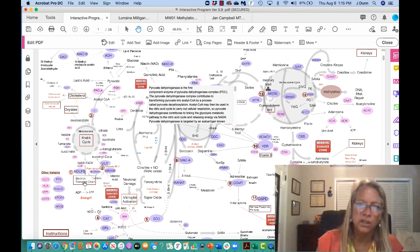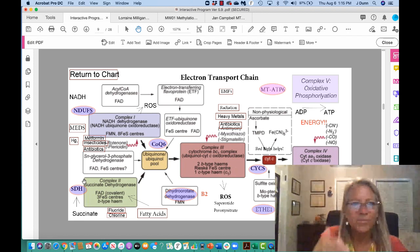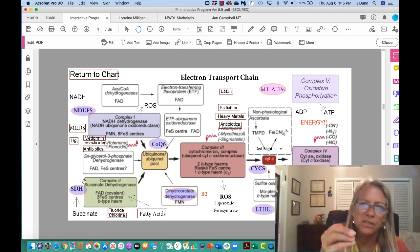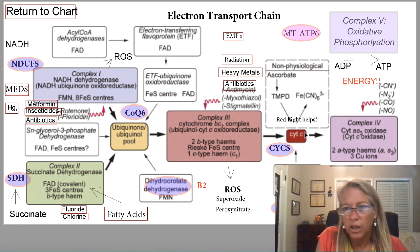This one is one particular chart. I've got to say a word about this because it's so incredibly important. We're down in the electron transport chain, looking at where food is turned into energy, way down deep in that last place there. But lots of things can interfere. We have complex 1, 2, 3, 4, and 5. This is oxidative phosphorylation. This is where we turn ADP into ATP, the final step there.